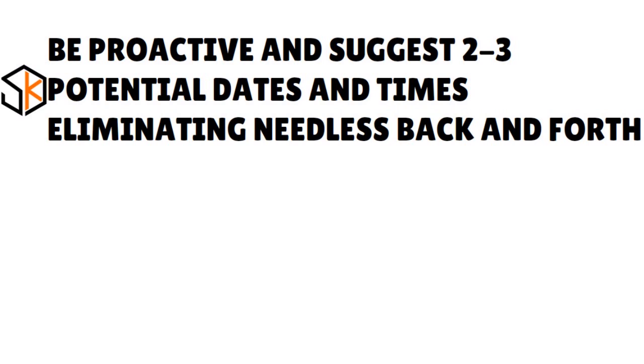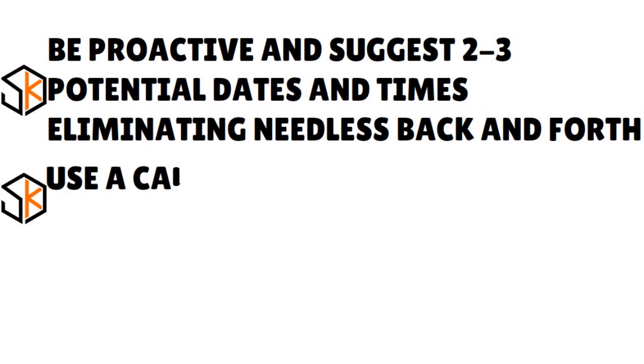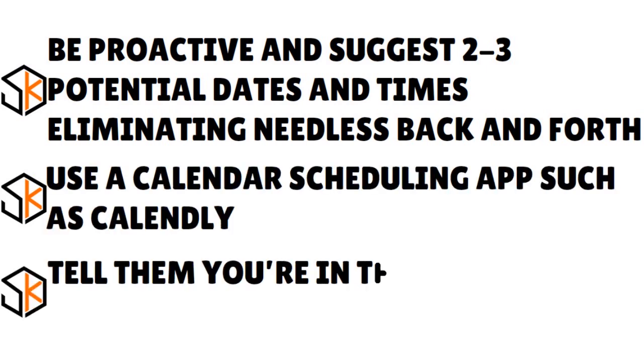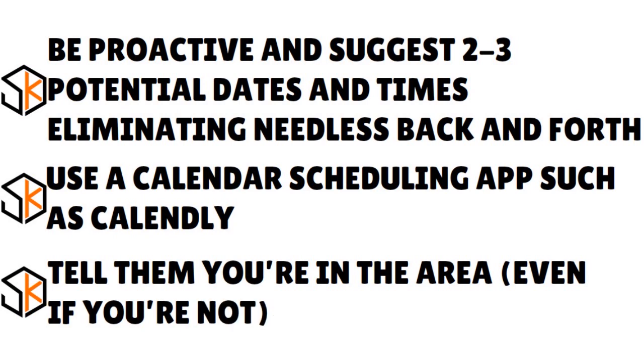It's one of those things where you do not want to have emails over and over and over. Use a calendar scheduling app like Calendly and tell them that you are in the area, even if you're not.